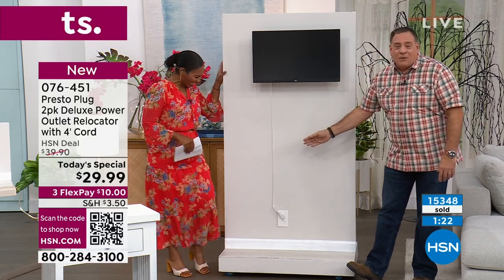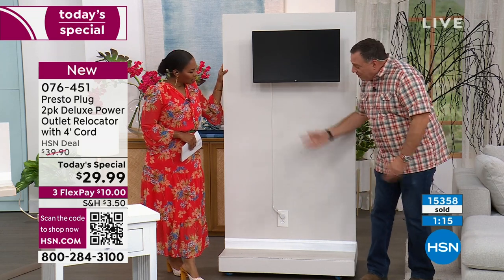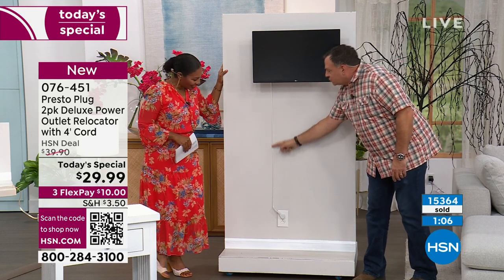I wanted to mount my TV on the wall. I had to come up with a solution. So what I did is I had a regular cord and I had conduit. And this is before we actually had the Presto plug. But now, look how easy this was. And actually, the conduit costs as much as we're charging today to get the two Presto plugs. But look what we did. It goes right at the wall here.